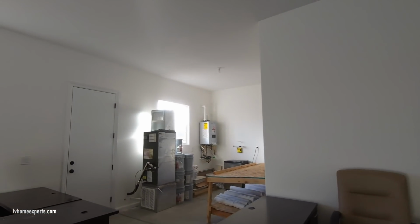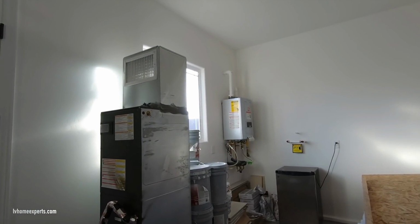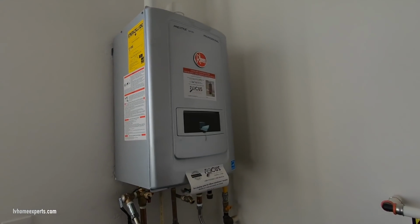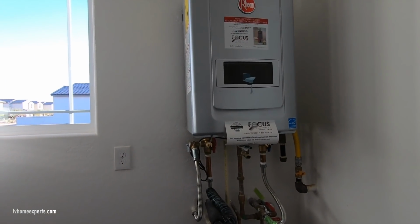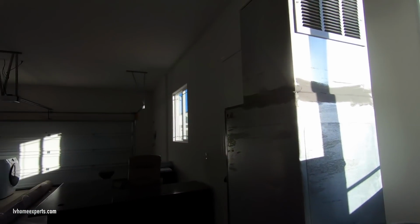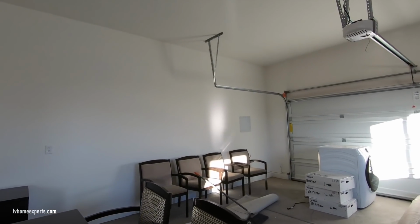Oh, you know what? Water heater. Let's take a look at the tankless water heater. That is a pretty large water heater here. Look at that. Nice. Now, what comes standard on the flooring inside the home, you're going to have 17 by 17 porcelain tile in the wet areas, followed up with carpet in the rest of the home.